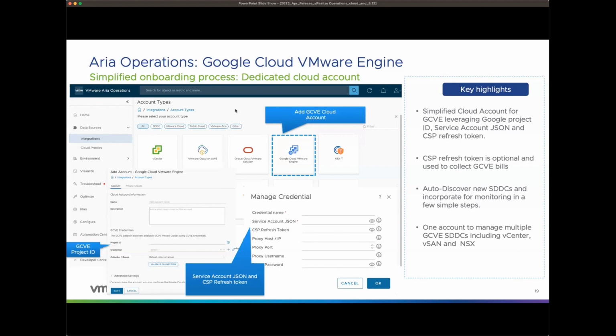So this is where we have simplified the onboarding process with a dedicated cloud account. When you log into Aria Operations, you will be able to see the dedicated cloud account tile. Within it, you have to provide the credentials to be able to monitor GCVE. Within the credentials, we need to know the project ID within Google where you have deployed the GCVE resources, so that we can connect to that project and collect data about it. We will also need the service account JSON. What is a service account? A service account is an account that is mainly used for communication between two different applications, right? I will get to it a little bit more when we do the demonstration.